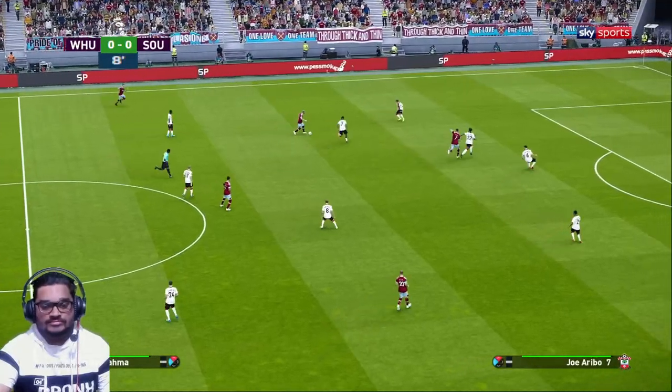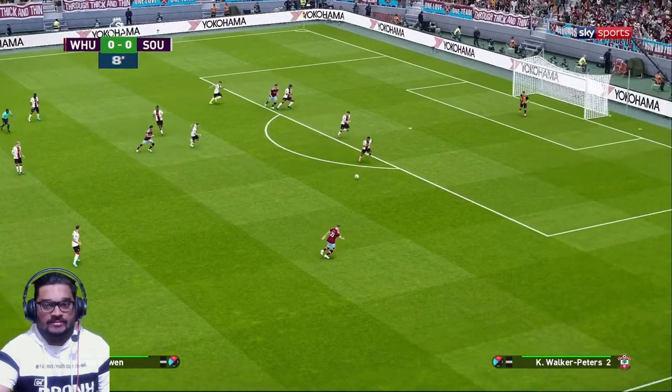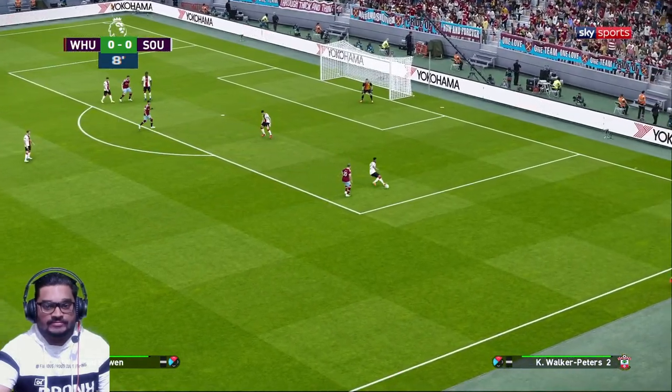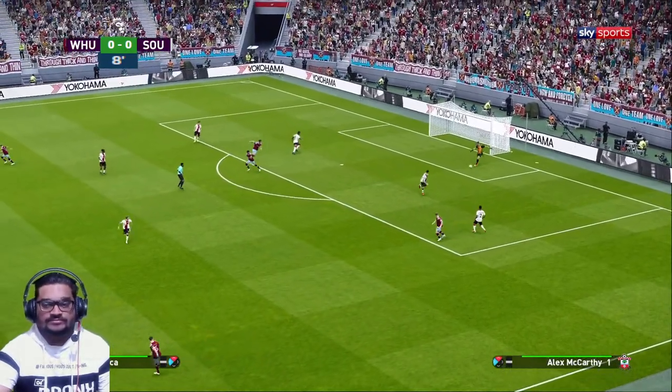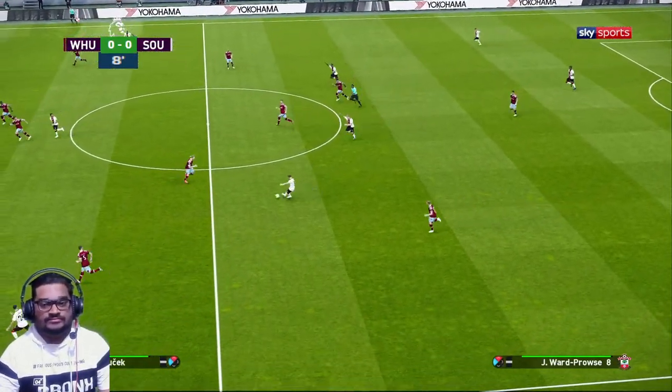Dress code. This place, simply a monument to the game. So much prestige, so much pride, so much passion whenever football is played here.